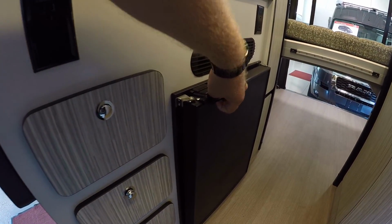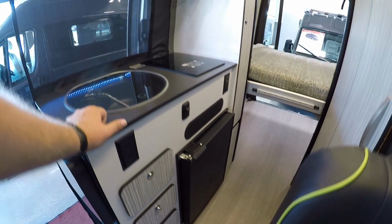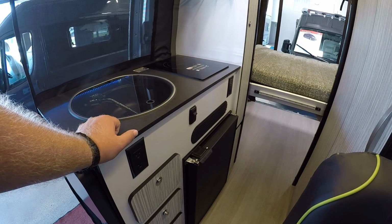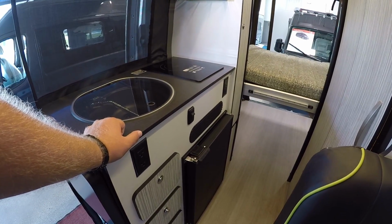And we have our refrigerator and freezer down here, and this is all compressor based, so that's 12-volt powered, meaning that's going to run off your solar and your batteries just fine. Going to take a small amount of power, and you don't have to be perfectly level like a propane refrigerator. You would have to be perfectly level for that to work.